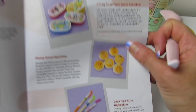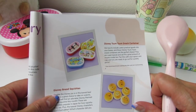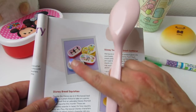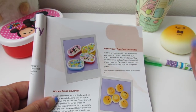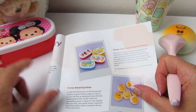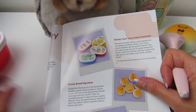And then over here we have the Disney Tsum Tsum snack container. And Birdie said that she thought that would be perfect for snacks. Here were some other ones that people might have received. I really love the one that we have. I actually have some Tsum Tsum lip balms, both in Mickey and Minnie, that would match this.